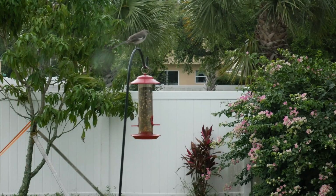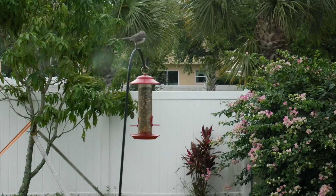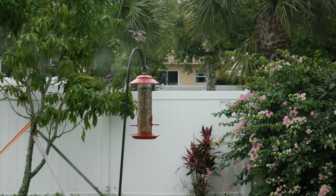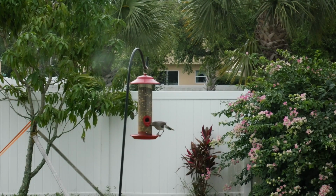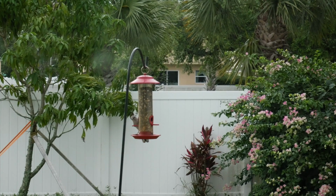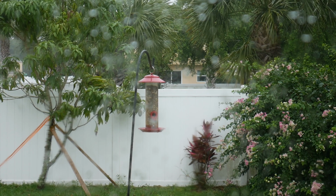Here's our buddy northern mockingbird again. Like I said, there's like 3 or 4 of them that live really close to our yard, so we get to see these guys all day. Beautiful, beautiful voices on them, mocking all kinds of different noises around the neighborhood. These guys will chase off a lot of the other birds whenever they come around the feeder. They're pretty territorial.